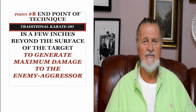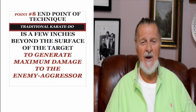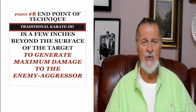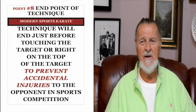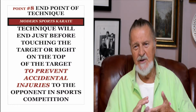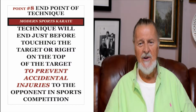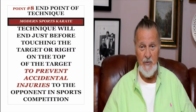Point 8. End point of techniques. In traditional Karate-Do, techniques end a few inches beyond the surface of the target to generate maximum damage to the enemy, or to the aggressor, to crush the opponent. In modern sports karate, technique will end just before touching a target or right on top of the target. That is done to prevent accidental injury to the opponents in sports competition.